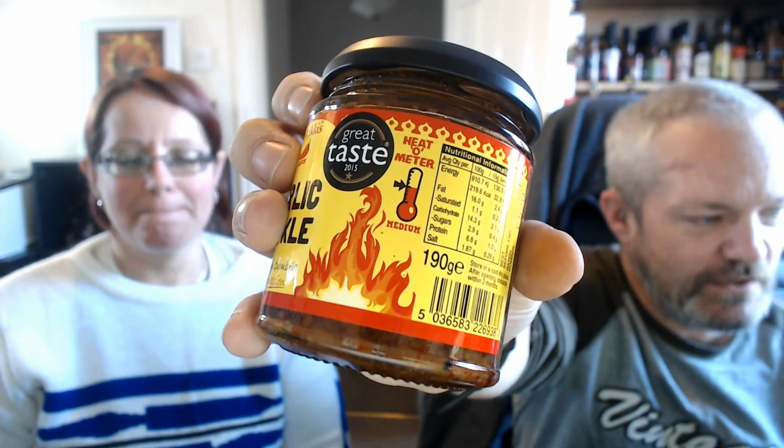This is rated as a medium on the heat meter. And I'm intrigued, because I've had garlic pickles before. Most people have tried a garlic pickle of sorts. But we know, through experience, that if it's Indian themed, and Adam Marks gets his hand on it, it normally ends very, very well indeed.